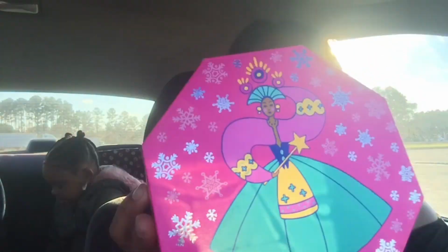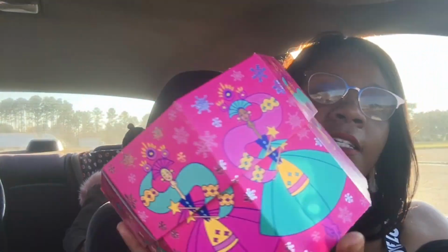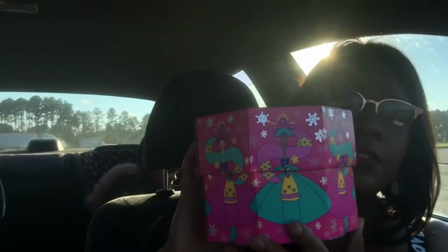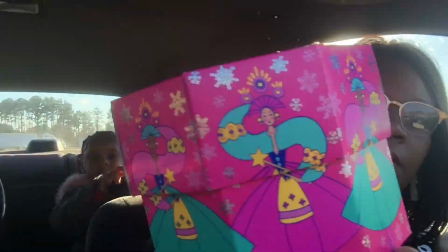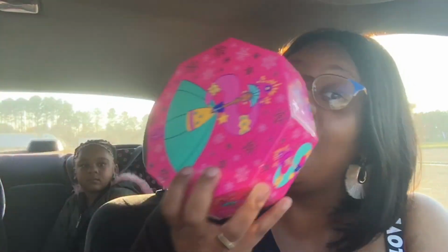Snow Fairy, so pretty. So, just look at this. I am in love. So pretty. And it has all these different little ladies. Just beautiful. So, this comes right off. Oh, this smells so, oh my gosh. This smells so girly. Oh my gosh, this is not like your average earthy scent. I'm excited to see what they put in this to make it smell like this.